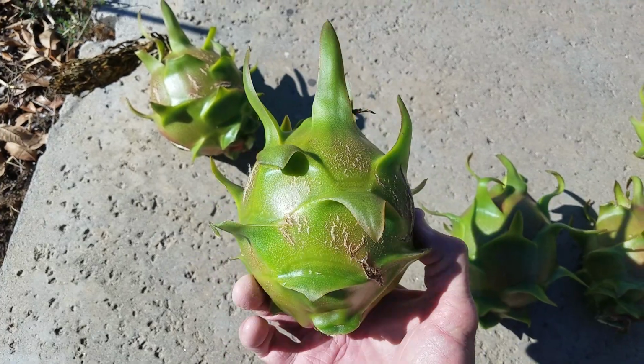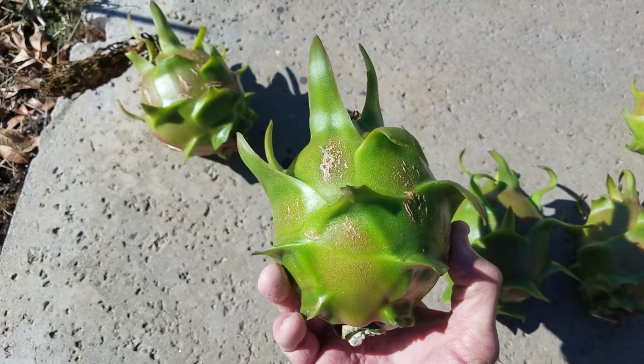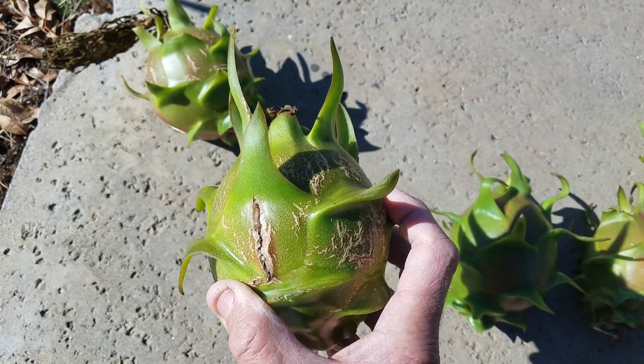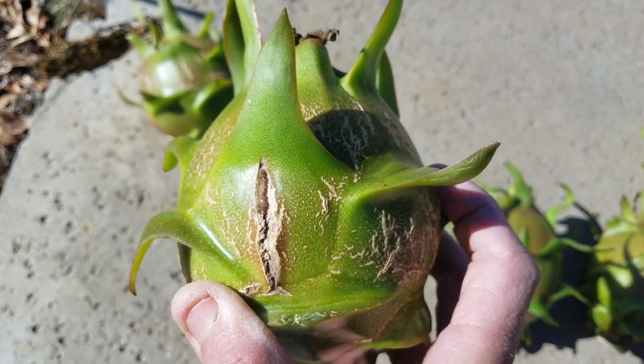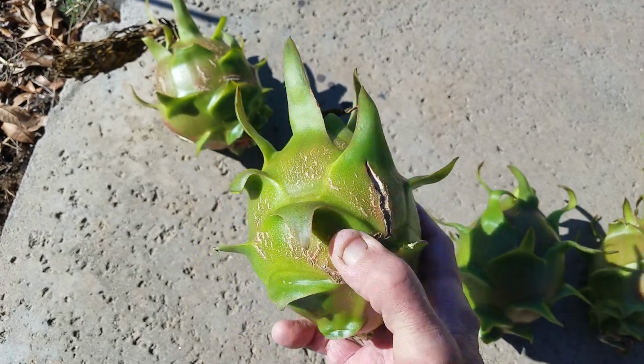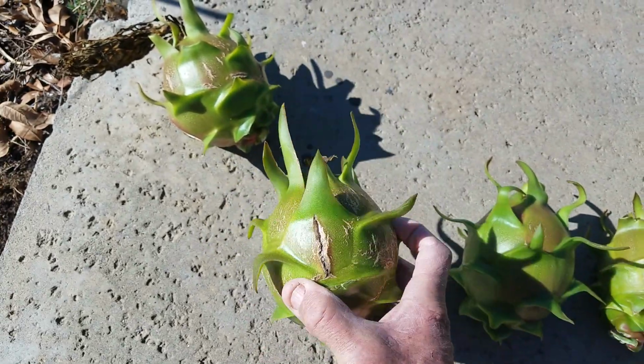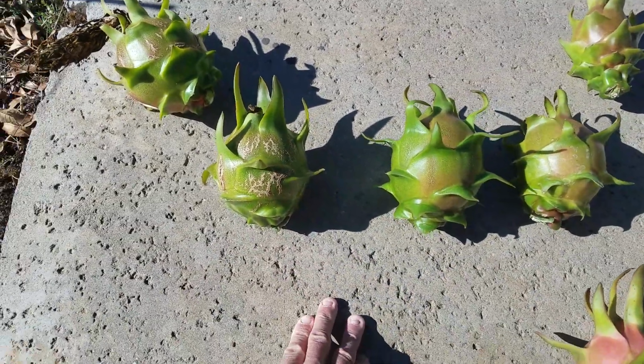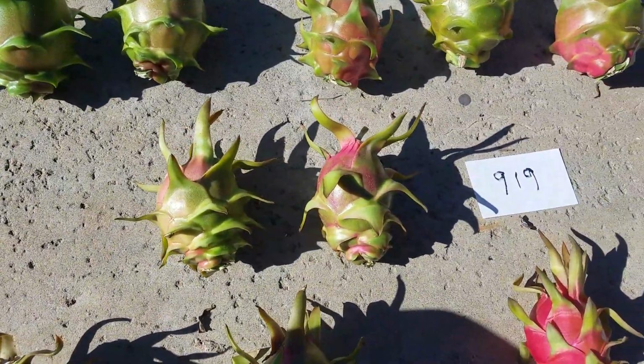This one almost has no color, but I can tell that it will either split open like the one I just showed you, or it will be eaten by the birds. So I pick it.